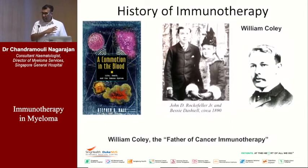Now, this is the story part, so that's a little bit of science that I'm going to talk about. So the story is mostly about immunotherapy. This is a book that I read as a medical student back in the day, seems like a long time ago now. The title of the book, I don't know if you can see at the back row, is called Commotion in the Blood: Life, Death, and the Immune System. The author of this book is Stephen Hall. So the story is about how immunotherapy, as we call it now, evolved.